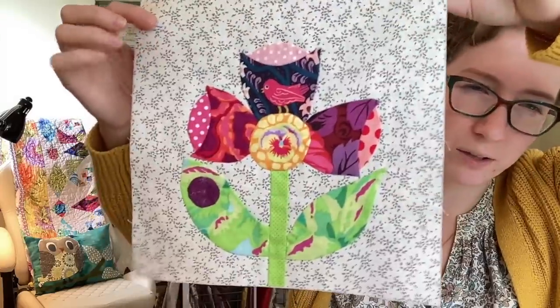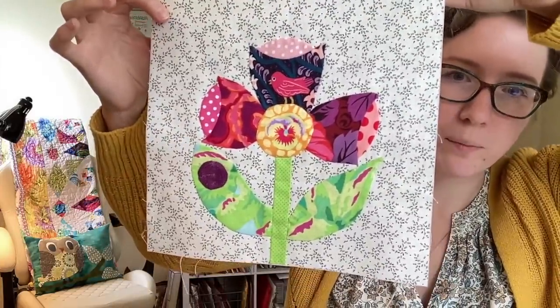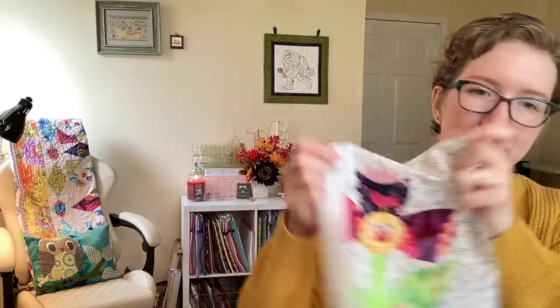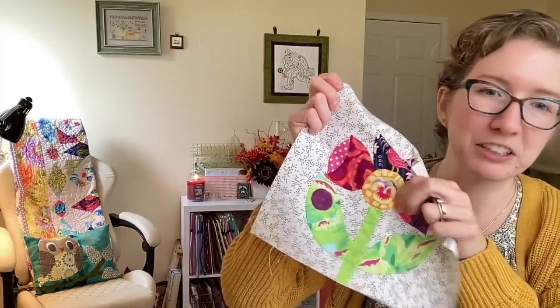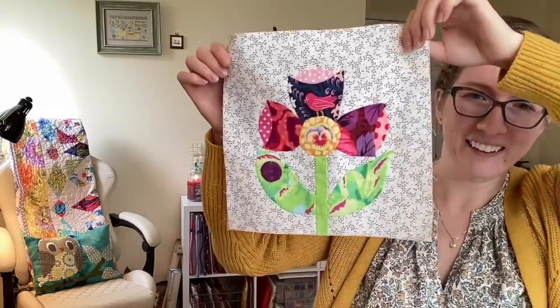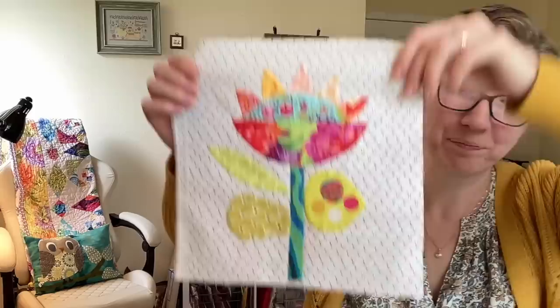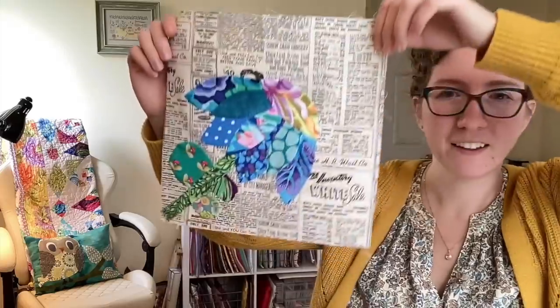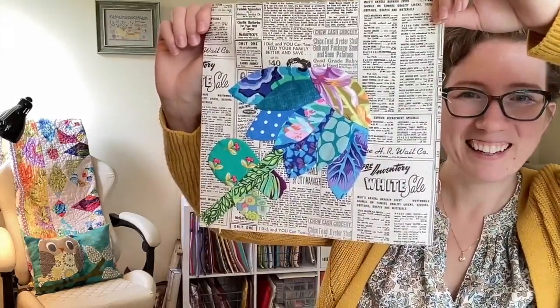Okay, and these all have, I've kept with a black and white or cream and white kind of similar background on all of them. And then this one is not my best work. That circle is terribly uneven. That's okay. It's all good. I do like the fussy cut pansy in there. Yeah. Ooh, I like that one.